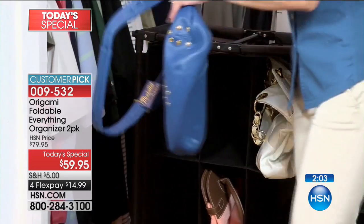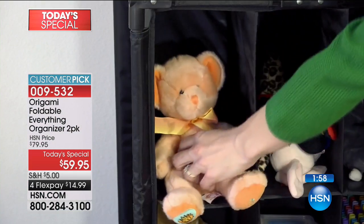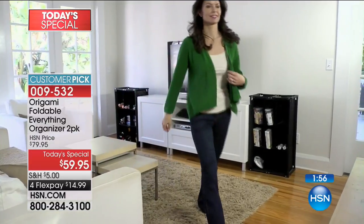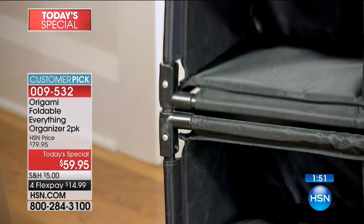Okay, look, this is a game changer for me. I love it in the bedroom. Yeah. But look at how great it looks in the living room. It does. Especially with all the different colors that we have. I'm symmetrical, I like two at a time. But look at, way to roll up your towels.